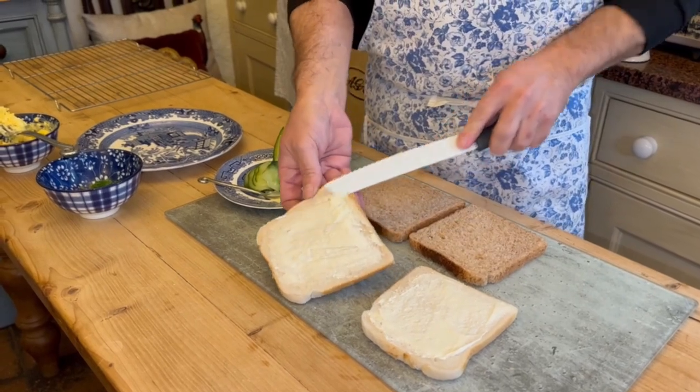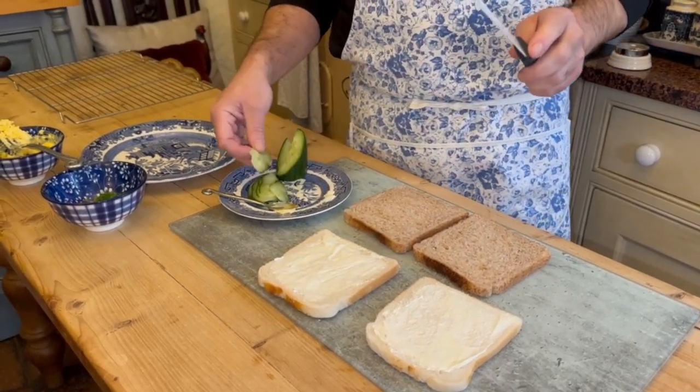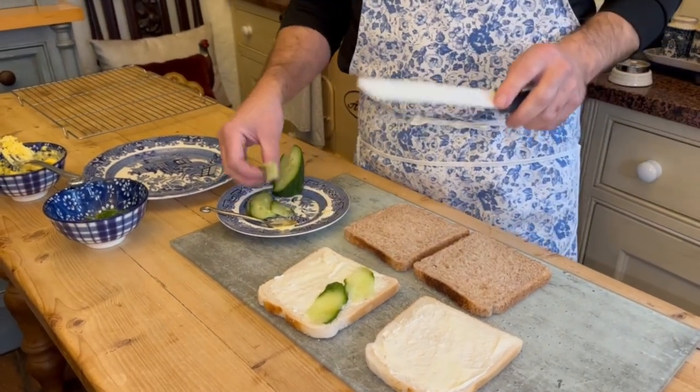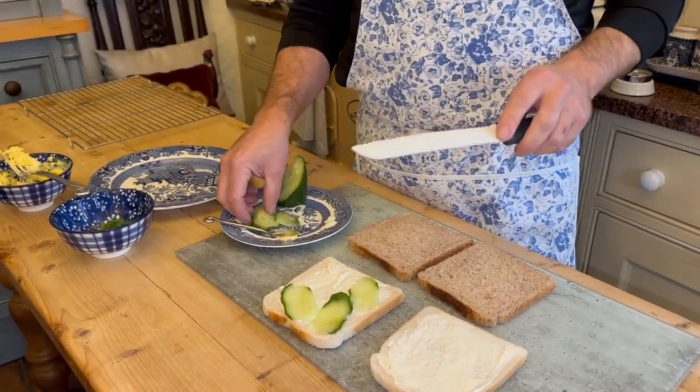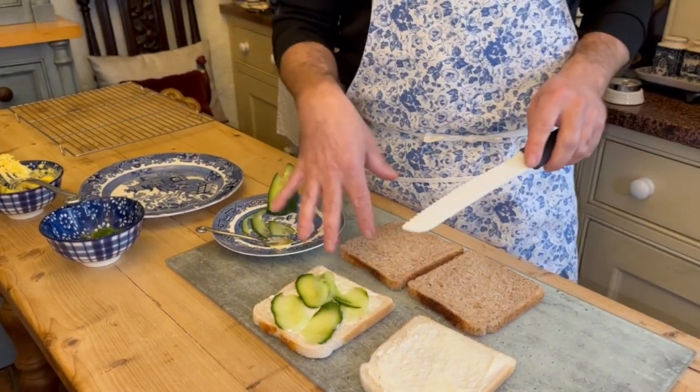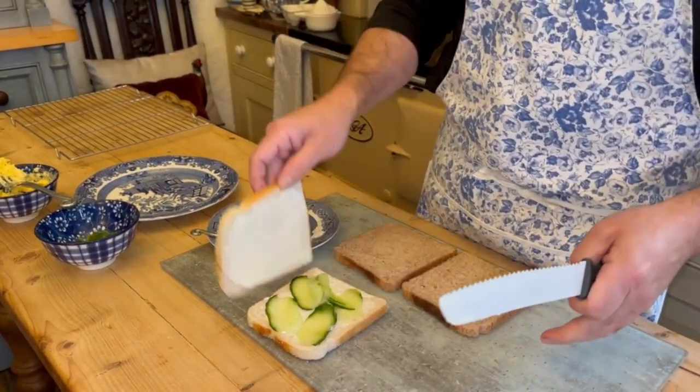Now, if you're not ready to eat these, don't make them because they will go soggy. But one way to prevent that, if you want to make them ahead, is to use a little bit of butter. Butter helps to seal the bread and stop the juice from the cucumber, etc., from going in.